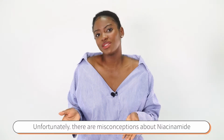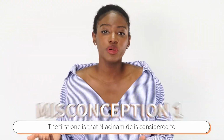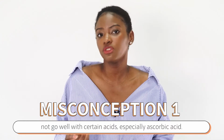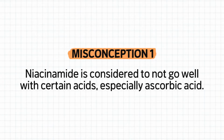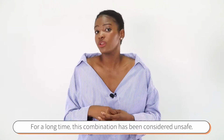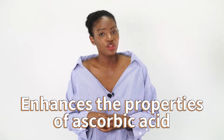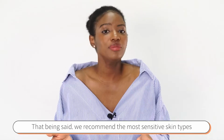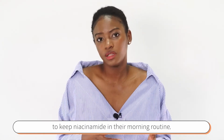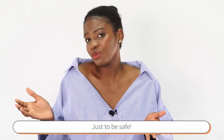Unfortunately, there are misconceptions about niacinamide that don't really help us enjoy its full benefit. The first one is that niacinamide is considered to not go well with certain acids, especially ascorbic acid. For a long time, this combination has been considered unsafe. However, it has been shown that niacinamide actually enhances the properties of ascorbic acid. That being said, we do recommend the most sensitive types to keep niacinamide in their morning routine and the rest of their acid as a night routine, just to be safe.